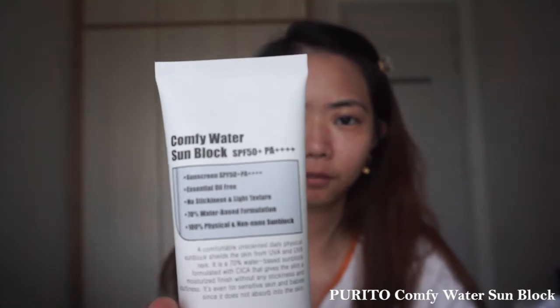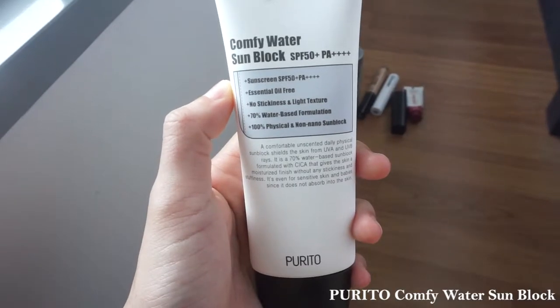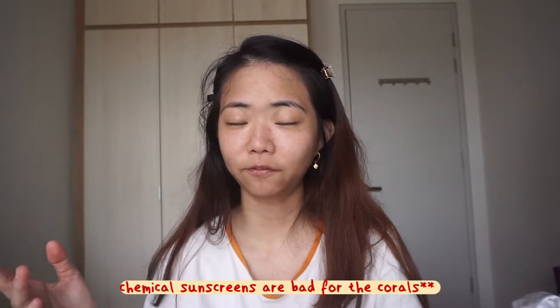So after that, I'm gonna use this new Purito Comfy Water Sunblock SPF 50 Plus PA Plus. So it's a physical sunscreen. I use physical sunscreens because my skin's really sensitive and because it's also bad for the corals. I really like this sunscreen because it feels like nothing. It's like a moisturizer. It smells nice, but it's not a very strong fragrance.